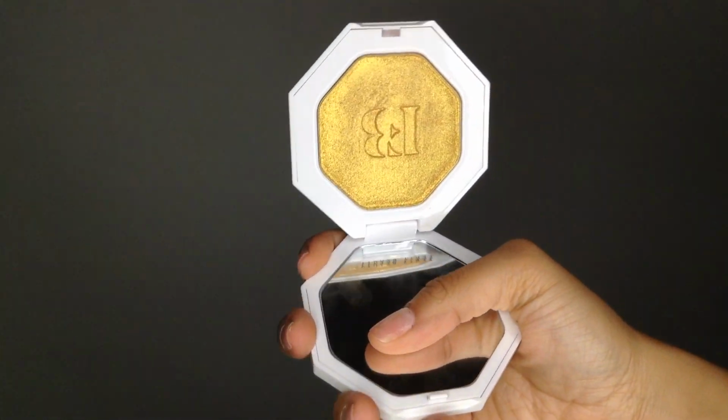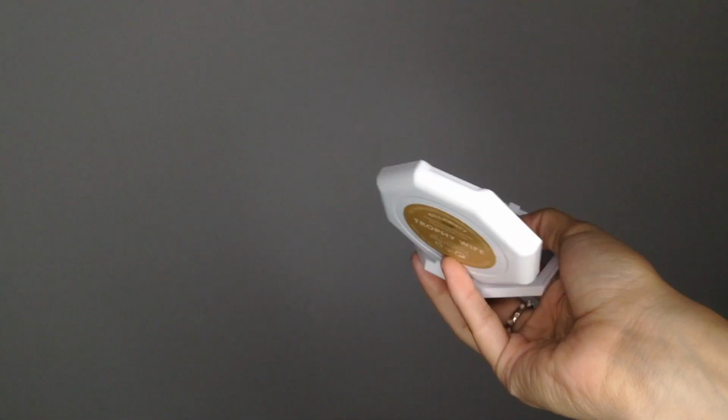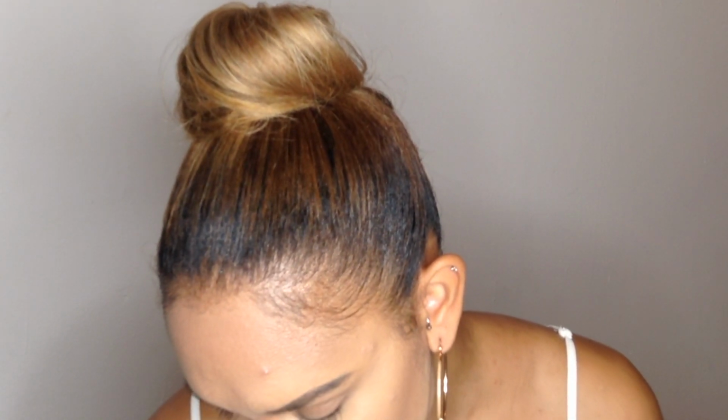Because honestly, we always want to see our face and how it looks when we apply makeup. Sometimes we'll be on the train or outside and we don't have a mirror, you know, everywhere we go. So to have one with you, carrying it with you, is very nice. And the single 3D hyper metallic gold retails for $34.